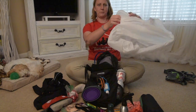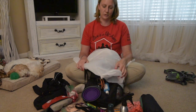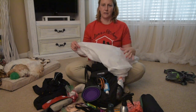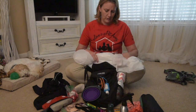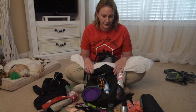And then our nice tall garbage bag. This can come in handy too in an emergency situation. If we did get stuck outside, you could always stuff it full of leaves and make a little barrier for a bed or a chair to sit on, especially if the ground is wet or cold. Or you can put your garbage in here. Just always leave no trace. Don't leave your dog's poop behind. Don't leave your garbage behind. Everything you pack in, you pack out with you.